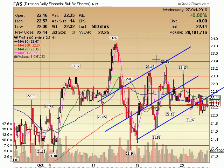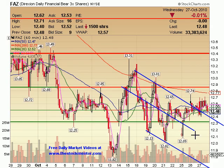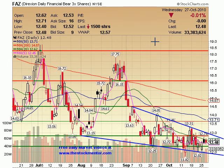FAS 60 minutes, same type of thing. Chop. We get out of this only to find ourselves retesting the underside by the end of the day. There really wasn't a whole lot going on today. Could have caught a little bit of a move at the end of the day, but overall, this thing is still just chopping sideways. I highly recommend you wait for the breaks below here and above here for your longs or your shorts. And on FAZ, you want breaks. I'm still going to go with below 12 and above 13 for your breaks on FAZ. Ultimately, that's the safest way to go, I believe.